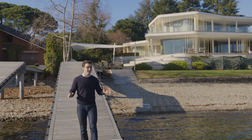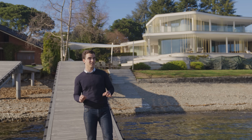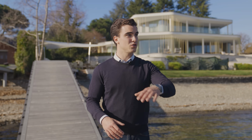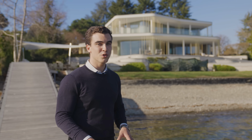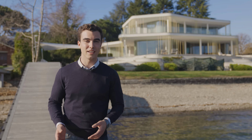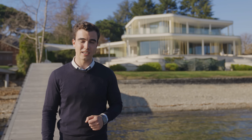And finally, the amazing private dock of the villa. Here you can keep your boat to enjoy some fantastic days out in the lake with this beautiful weather. What better place to end the property tour than here? From this position we have an amazing view on the villa and we can really appreciate how special it is. I hope you liked it just as much as I did.